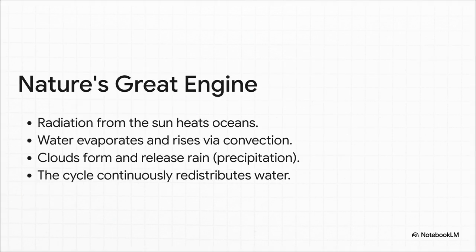And these same principles power our entire planet. Just look at the water cycle. Radiation from the sun heats the vast oceans. Convection causes all that warm, moist air to rise up and form clouds. It's this beautiful, gigantic engine, all driven by the simple laws of heat transfer we've just been talking about.